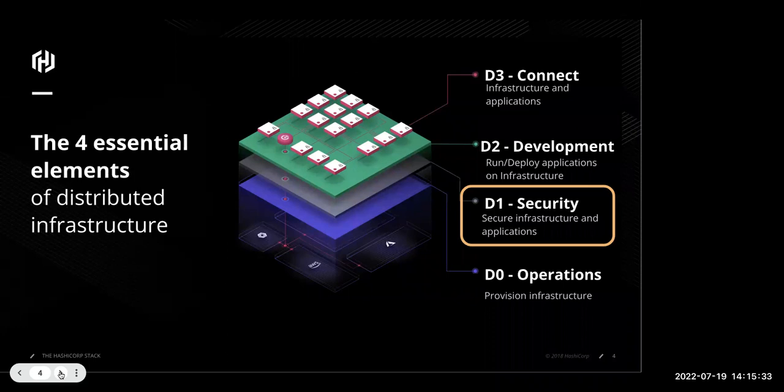If any of these other aspects are of interest to you, we can certainly have another webinar another time and talk some more about the details of how that happens. For today's purposes, however, we're going to talk strictly about this D1 security layer and specifically why it makes sense for business applications and databases. All right.